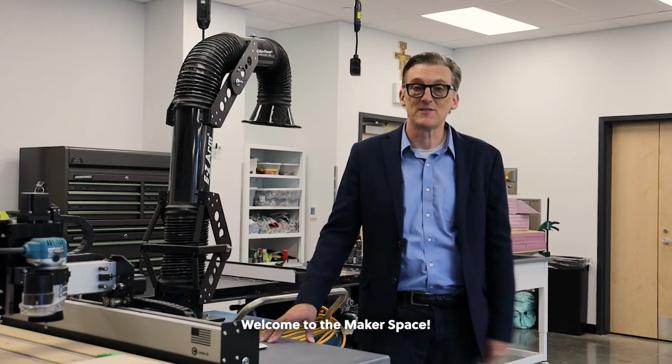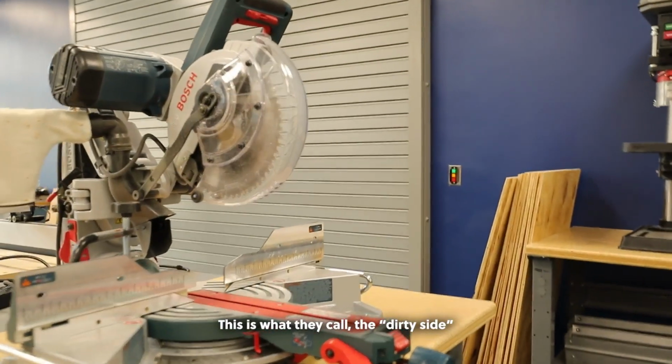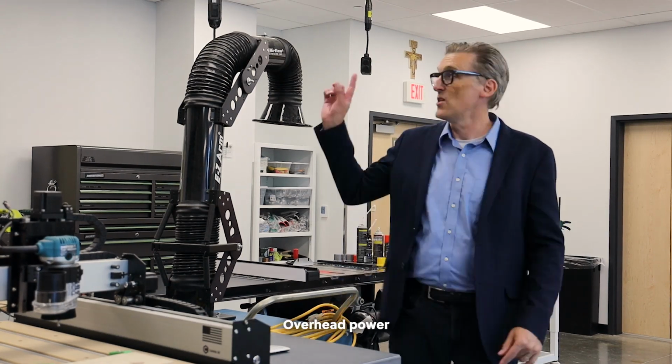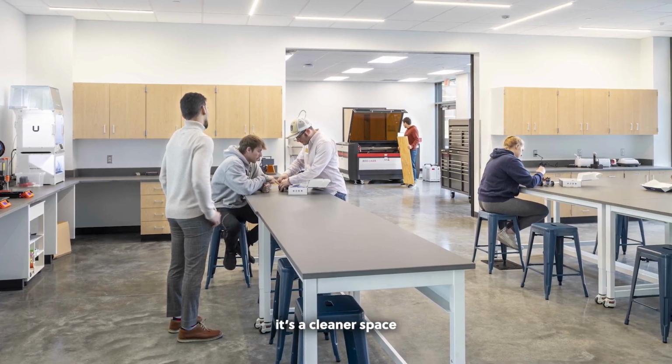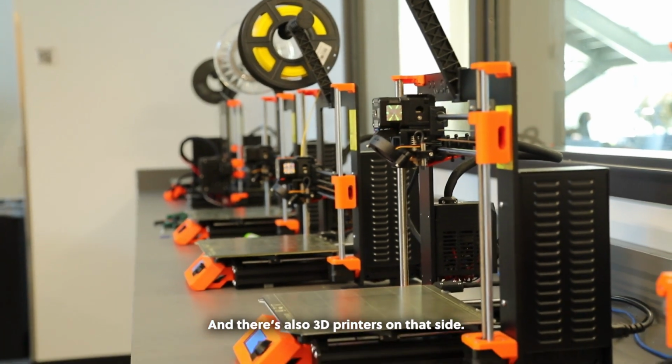Welcome to the makerspace. This is one half of the space. This is what they call the dirty side. There's power pretty much on every wall, every few feet around here. Overhead power that can be coiled and moved. On the other side, it's a cleaner space that can serve as a classroom, and there's also 3D printers on that side.